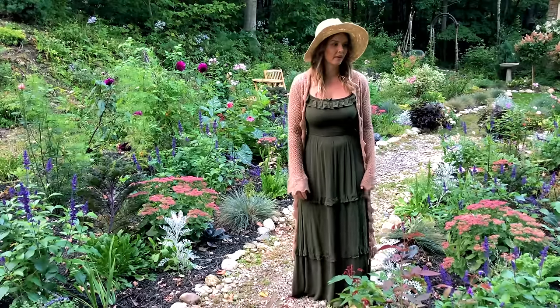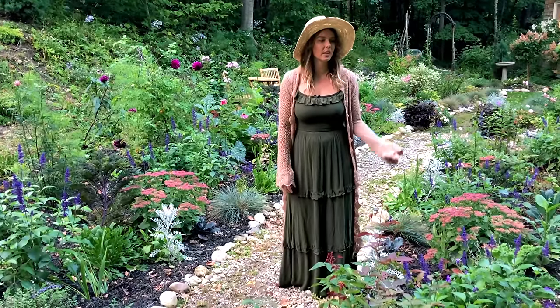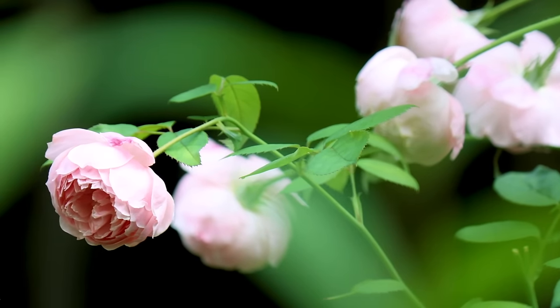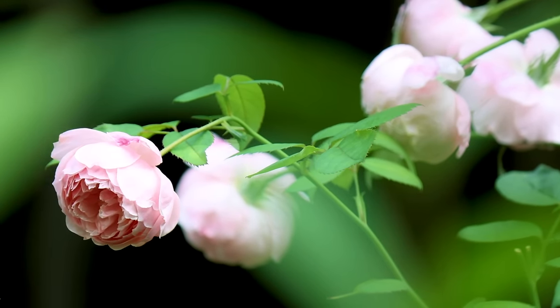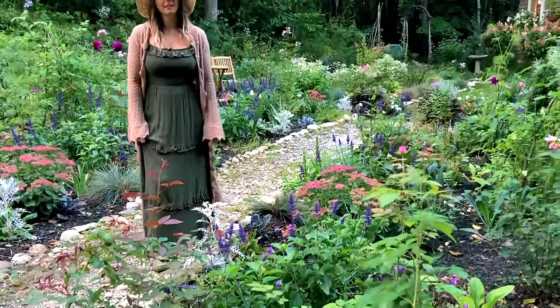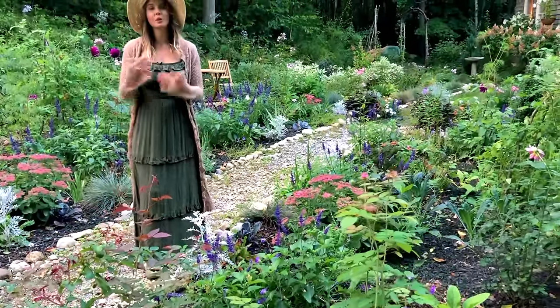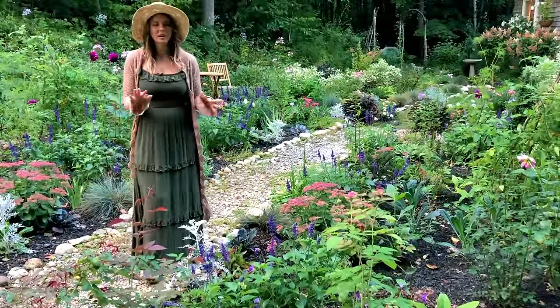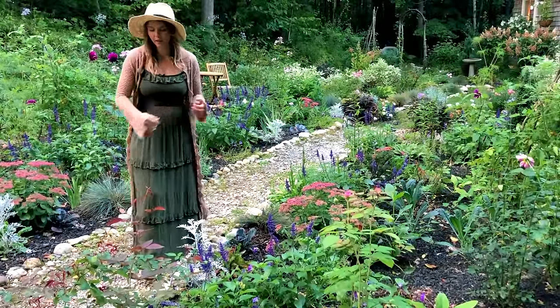So here we have our beautiful roses and they are looking gorgeous. This is the Mary Rose. It's doing so well. I think it's at least doubled in size and has been a repeat bloomer, which has been wonderful this year. That really soft pink that I absolutely love.